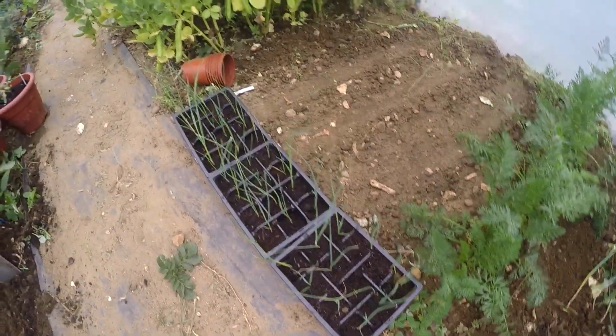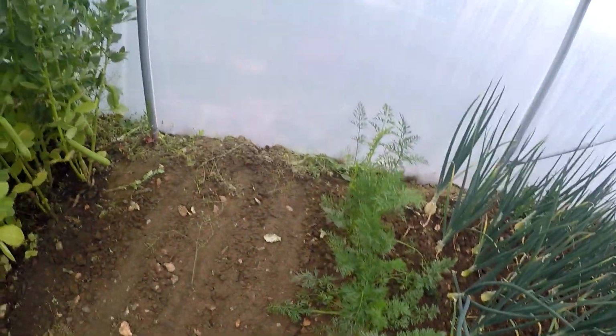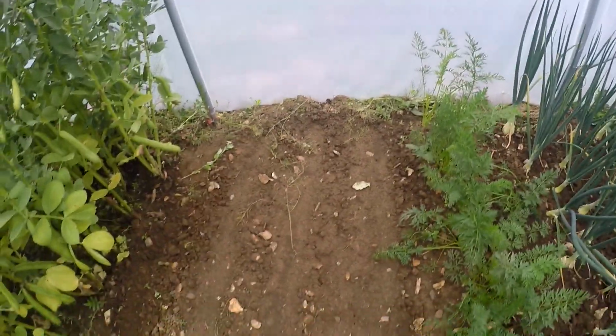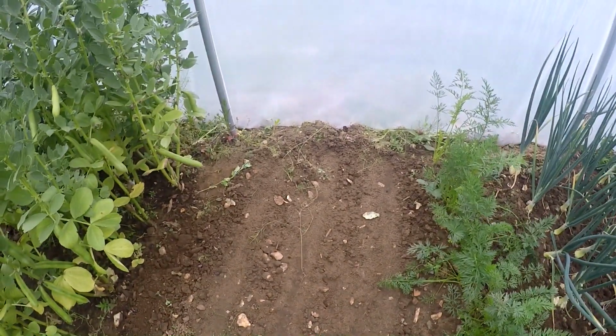The leeks I transplanted yesterday into these cells. Got some Amsterdam forcing carrots there. Next to them were the peas, where I put in 2 more rows of Amsterdam forcing plus a small row of radishes.